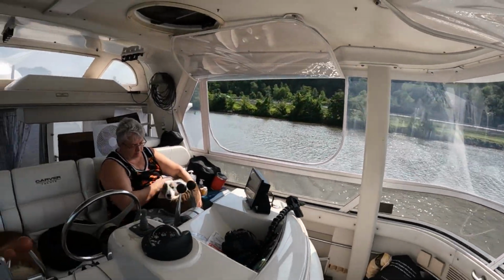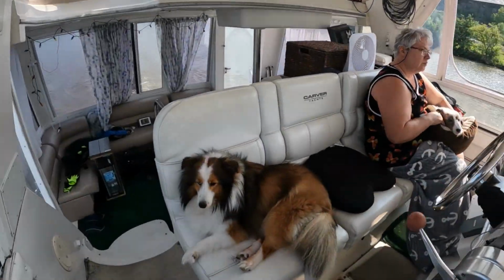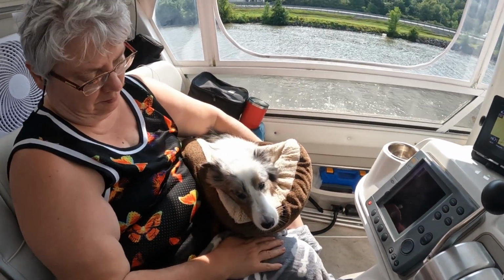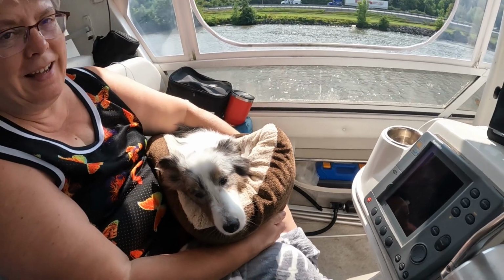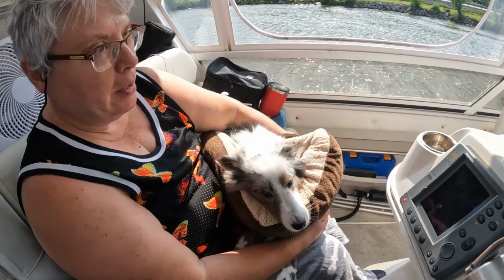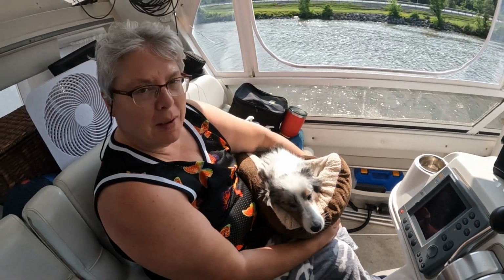Dogs are trying to get comfortable. Yeah, you look way too comfortable, Lucy. Him is being babied. He said, I'm the older dog. This is not being babied. I'm 8 years old. I'm having a good day.